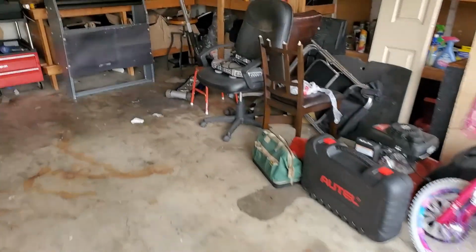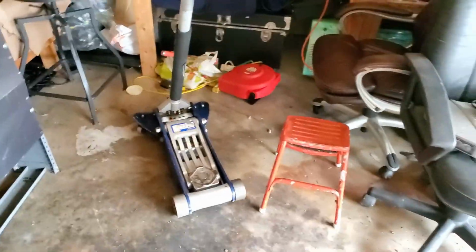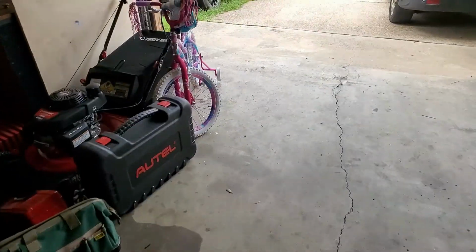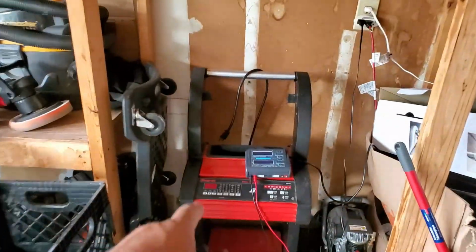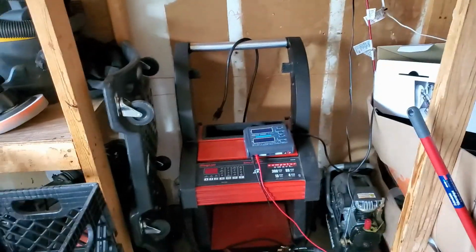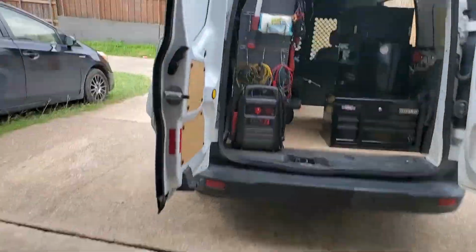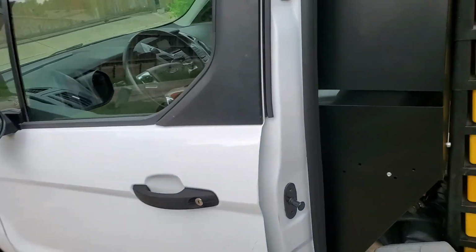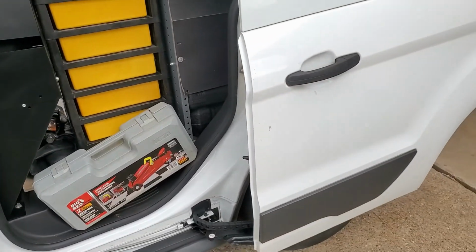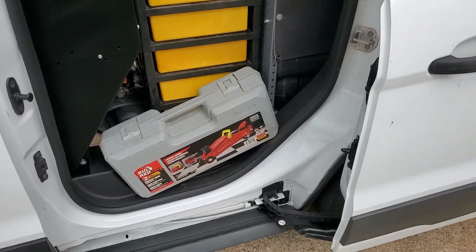And believe it or not, I wasn't able to take the big jack, the 3-ton big jack. I don't have a space for it, so that's one of the things that I didn't take. And I thought that I'm gonna be able to fit this in. Unfortunately, I won't be able to, so I'm gonna have to depend on the jump box when I do programming. I was thinking to buy the Schumacher, I forgot the model number, but $600 is too much again.